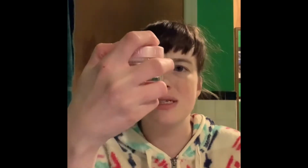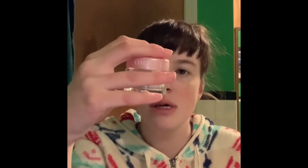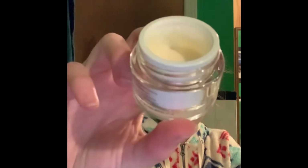So what I use is Lancome. This is the Benefit Multivital Night Moisturizing Cream. And this is the only thing that I can use so far that doesn't break me out. And it feels so good. It's so small. It's 0.5 ounces. And just one of these little things costs $30. It smells so good. It doesn't look like there's hardly any in there, but a little bit goes a long way.